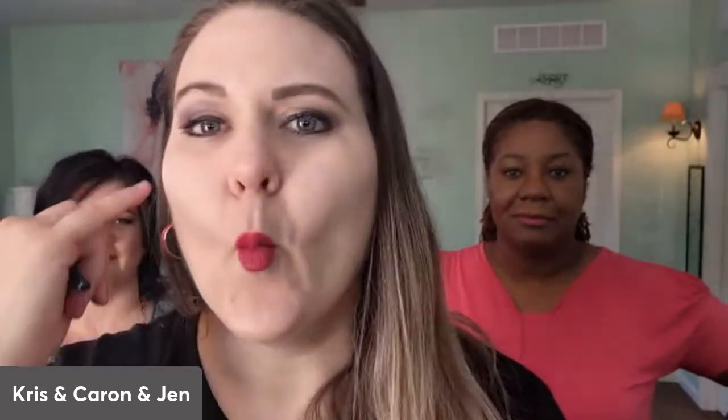So when you do your contour, because I do contour, highlight, and then cheeks, you actually kind of do it right underneath where your cheekbone is, right? And you have to make the old school kissy face. Yeah. The fish face. Oh, we call it fish face. It sounds better.